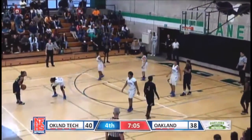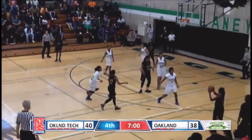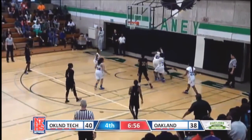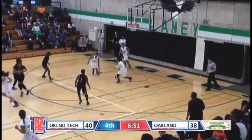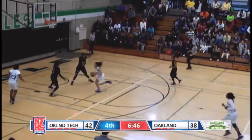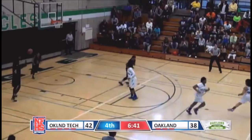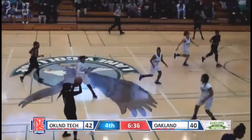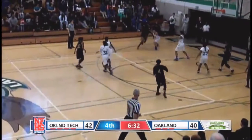Taylor going back out top to Woolridge. Woolridge being pressured by Spearman. Now she tosses it off to Taylor, who goes back to Woolridge, tiptoeing the line there below the bucket, and then Woolridge gets the points on the layup. 42-38. And another response by the Wildcats. Makes that 42-40. Yes. And I believe that was Bendy with the bucket.